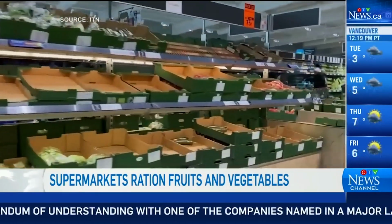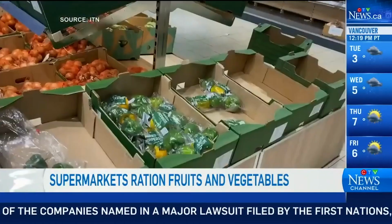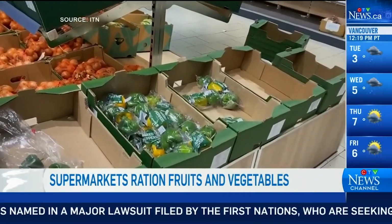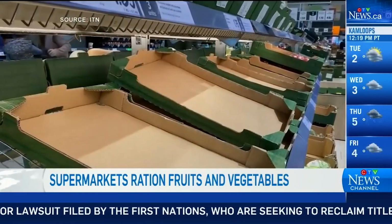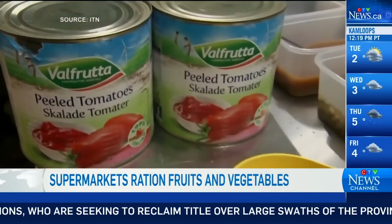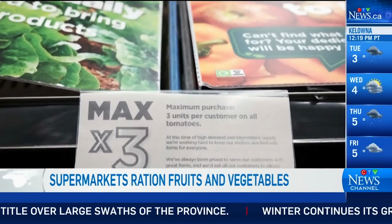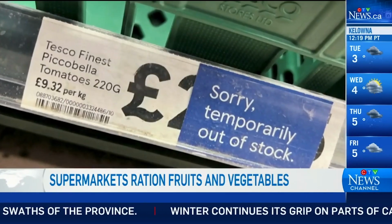We've been to a couple of different supermarkets today, and there are a lot of empty shelves, a lot of signs that say temporarily out of stock. And so that is why more or less every grocery chain here has put limits in place. The one that we went to today called Aldi puts a limit on the number of cucumbers and tomatoes and peppers that people can buy. So it's a limit of 3 per customer, and the sign says it's so that there is enough to go around for everyone.